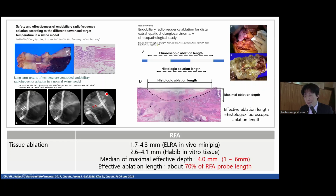Fortunately, our group has used the LRFA system, and we did a preclinical animal study and a human study. In the preclinical animal study, you can see the RFA-related coagulation necrosis on microscopic examination. In terms of long-term results of RFA, you can see the post-RFA stricture on cholangiogram. In human cholangiocarcinoma, RFA may result in coagulation necrosis, and the median maximal effective RFA depth was estimated to be 4 millimeters, ranging from 1 to 6 millimeters. The effective ablation length, defined as the histologic ablation length relative to the fluoroscopic ablation length, is about 70%. The 70% of the RFA probe length was completely coagulated after RFA.